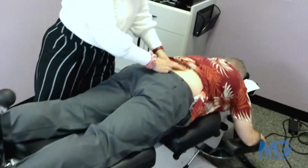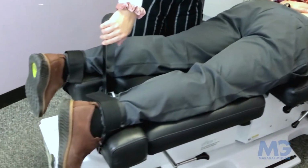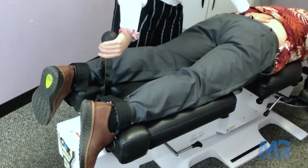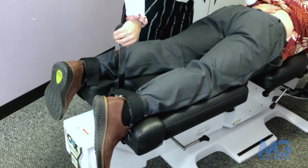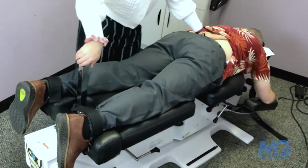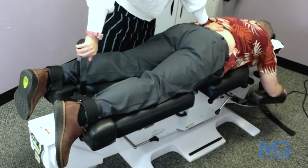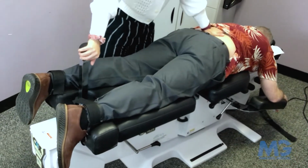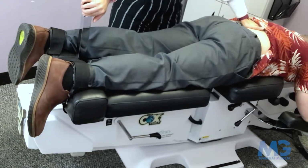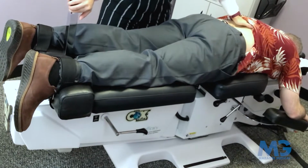So I like to start with the lowest segment here, so I'll just put a bit of pressure on the lowest segment. And there's an option for manual and automatic movement there. So let me start that over. So when I release it can come back there. And I'll just move my hand up in increments here along the spine, putting little bits of pressure and traction in between each segment there.